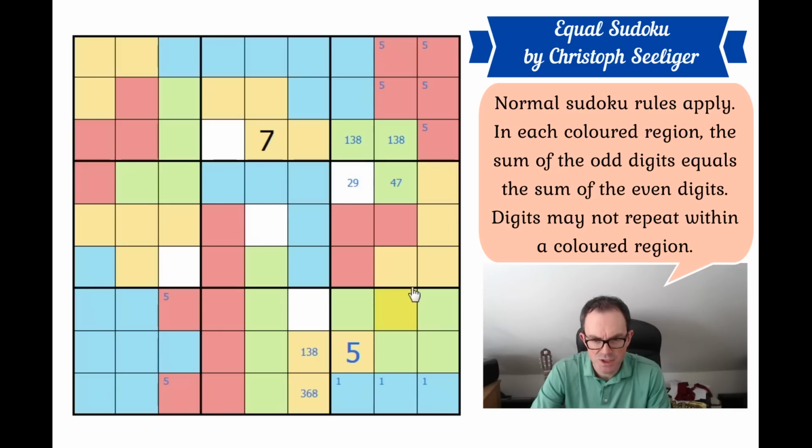So, the problem is there's so little information. We've got one given digit. So, we've got 5 digits that are just not in regions. Now that actually is a little bit suspicious. That is a bit suspicious. Right, what I'm going to do, I'm going to check something.